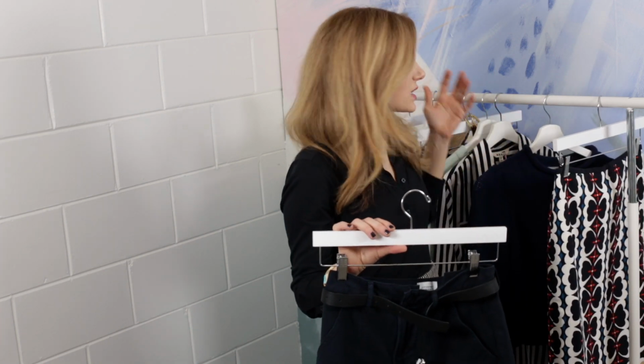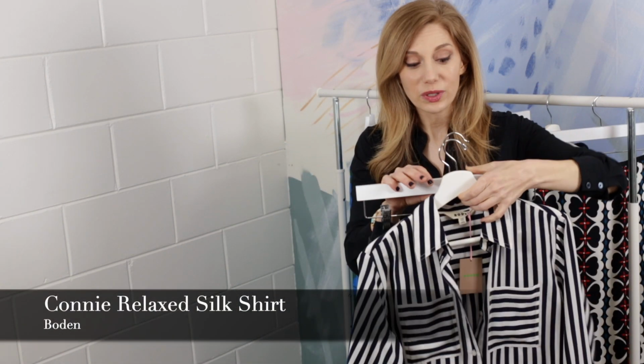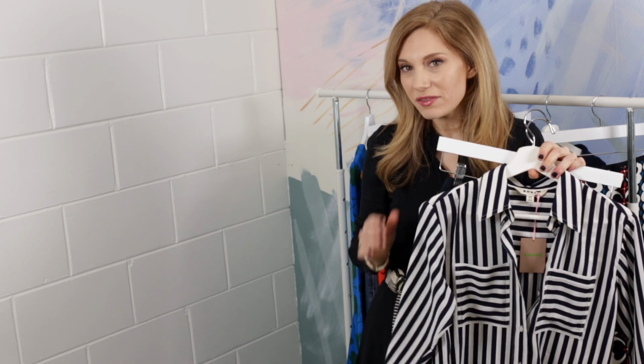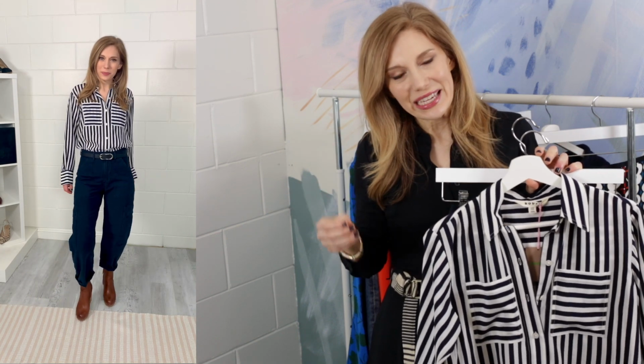We can play with this by adding some kind of a button down. Now I've chosen a striped button down in silk from Boden. And it's also in a very similar navy as the pants. So it's almost a monochromatic moment going on. But we've added a really sharp stripe, which again is definitely a spring trend and something we'll be talking about in March. But it's also classic and timeless.